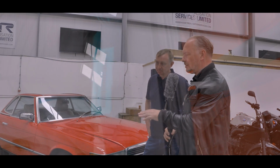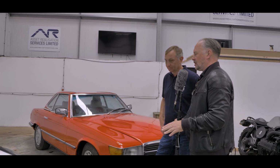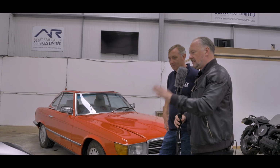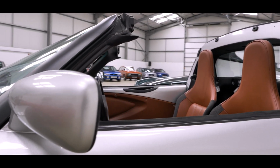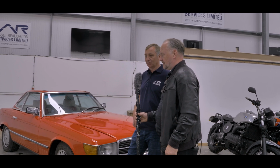A lot of these Elises were painted in eye-popping primary colours, which at the time, apple green, bright orange, glaring yellow, all that sort of stuff. This one's silver with red leather. It's just, to me, it stood the test of time better. Yeah, it's something that looks as fresh and as modern today and not outdated in any way, shape or form, does it? No.